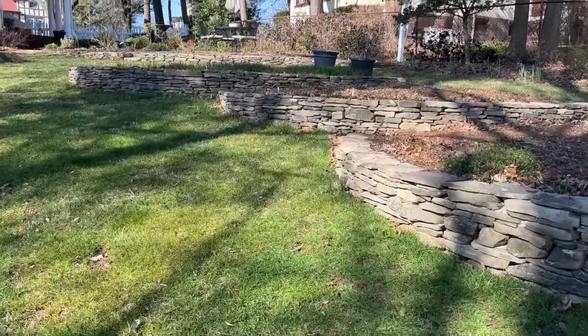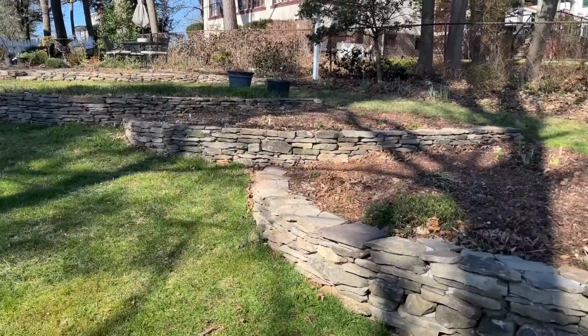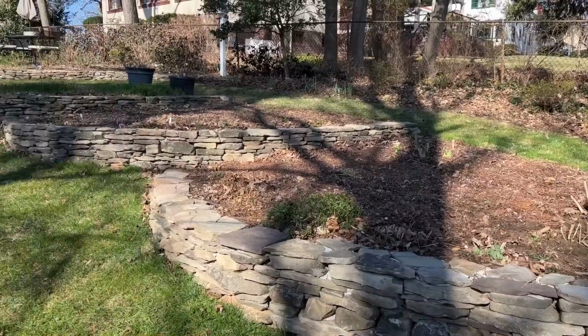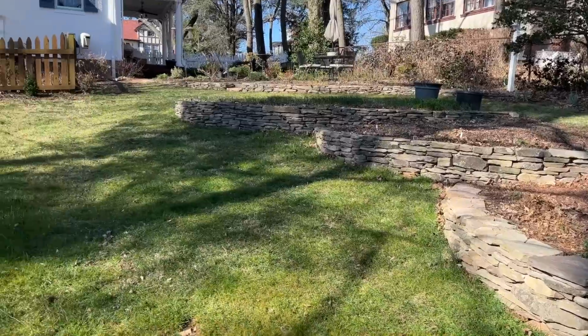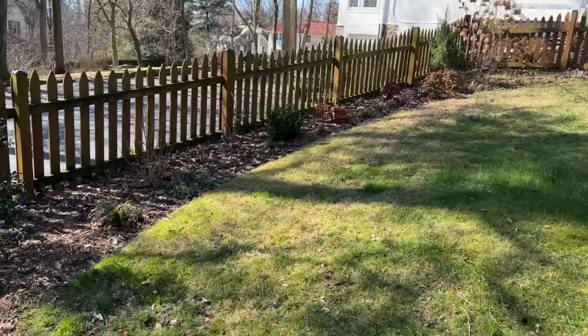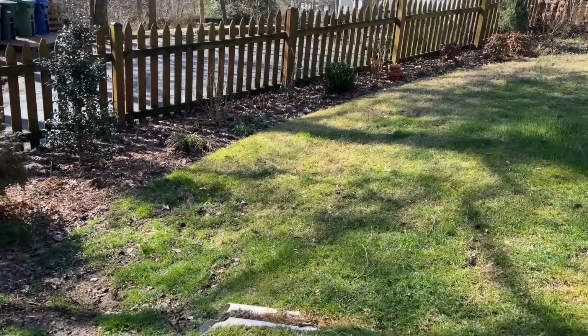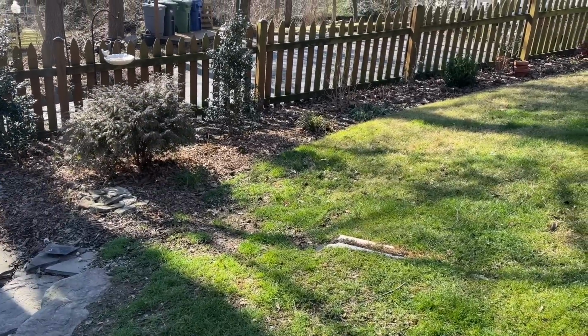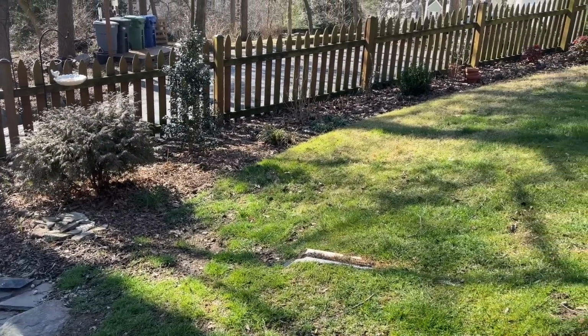Alright, heading up the hill a little bit. Let's just kind of get a sense of how the yard is put together. We've got the 3 terraces down the hill and then the lawn. And then along the fence I have a flower bed, about 3 feet wide at the narrowest, and it gets gradually wider along the fence.